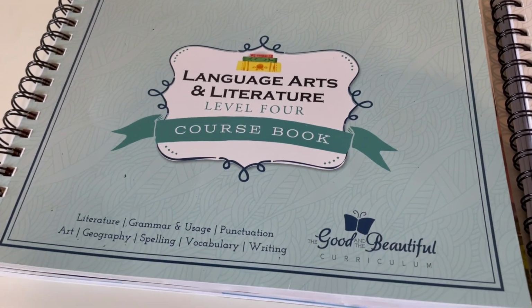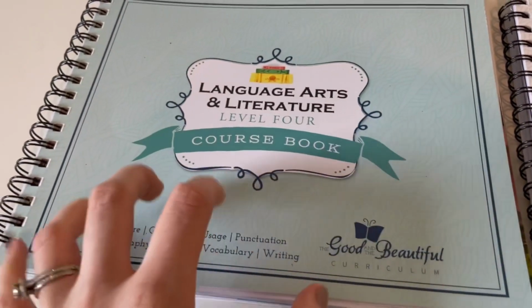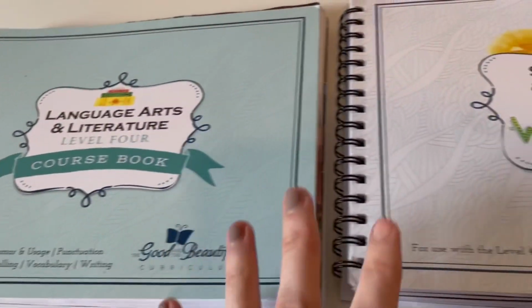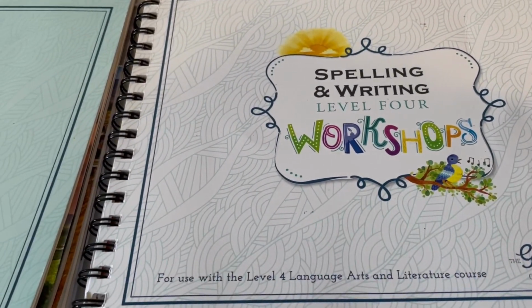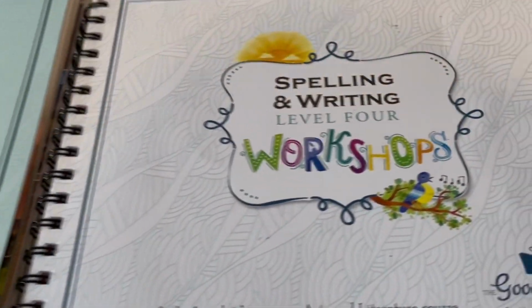If you are already doing a writing course or a spelling course, you can just do this grammar and that is it, and it will cover just the grammar. However, if you need both, it comes with a separate spelling and writing workshop, and some people just use the spelling and writing and not the grammar. So there is a variety of different ways you can use it.